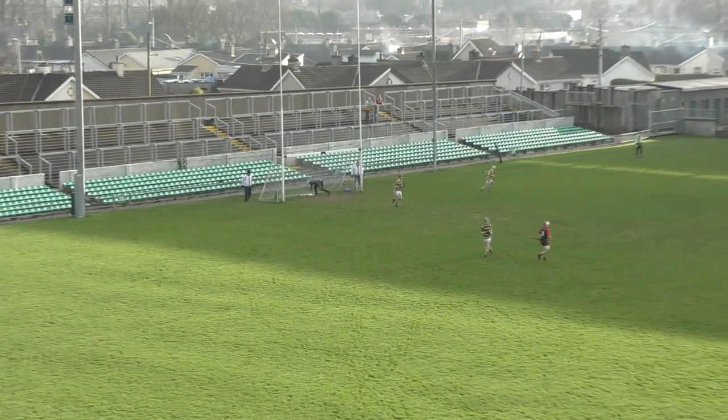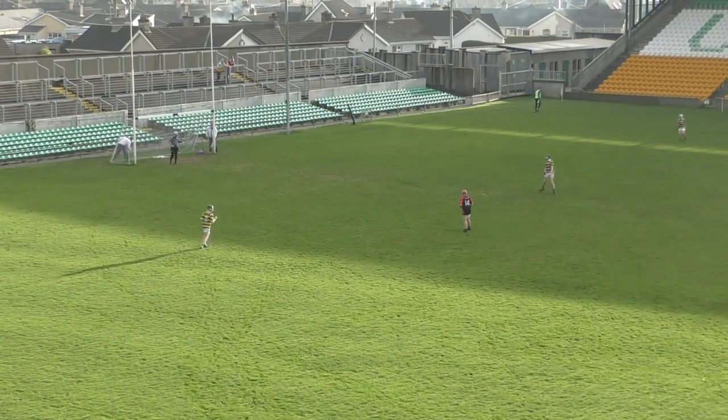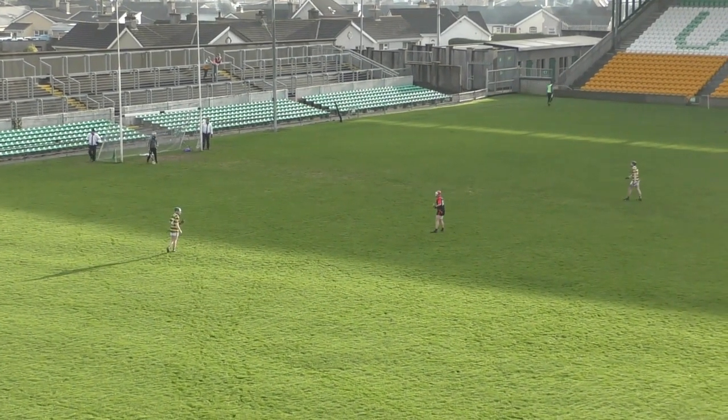Langton strikes well, and it's 6 points to 2 in favour of Na Fianna after nearly 19 minutes of the first half of this game.